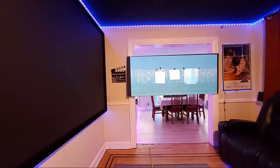And I've got Christie's over here that when they were popular, they were $12,000. And those projectors don't even have an anamorphic lens. Their contrast on that projector is 4,000 to 1.